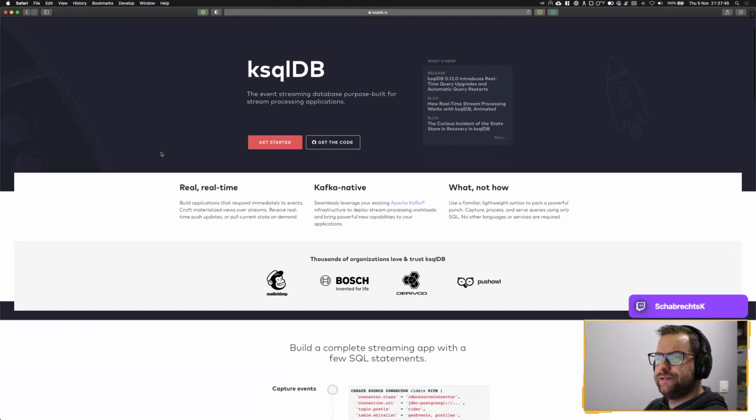So what is this? Build applications that respond immediately to events. You receive real-time push updates or pull current state on demand. It's Kafka native. So with a push, Kafka, to deploy stream processing workloads. That's pretty cool.